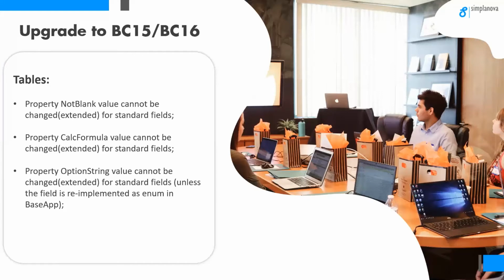The next issue that we had regarding tables was related to the property OptionString value that cannot be extended once again. So regarding this part, we modified the base app. And actually, base app modifications are definitely one of the things that partners should not avoid or be scared of, because they think that later on upgrades might be difficult because of that. But later on we'll explain that this is definitely not the case.